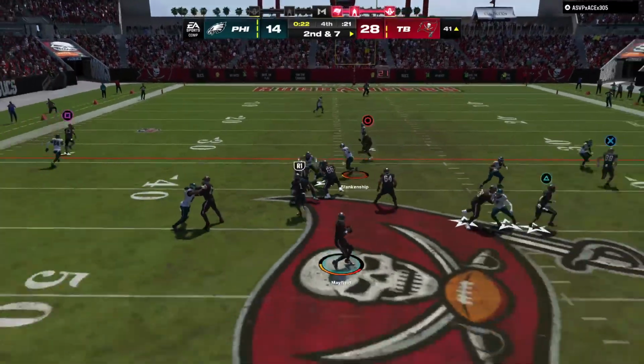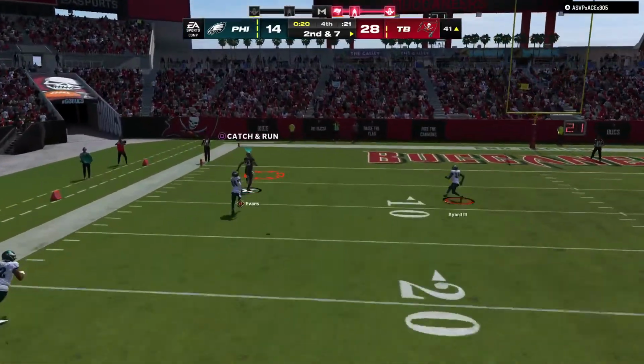Well, the lead late in the fourth, but Mayfield's going to throw it. Airing this one out for Evans.